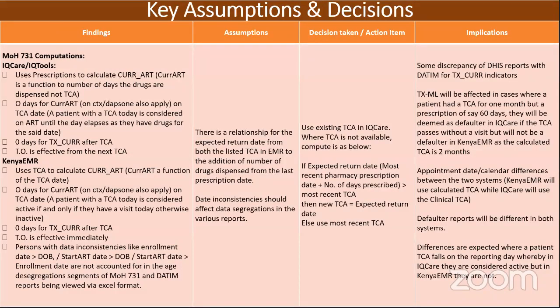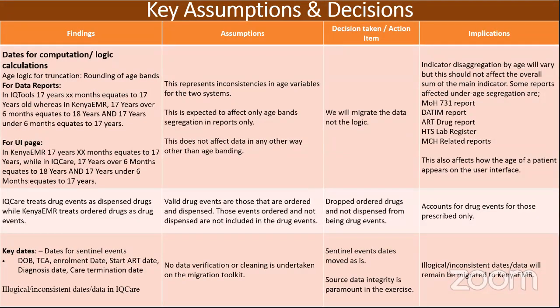This is on calculation of age. In IQ Care, age is, for instance, 17 years and X months equates to 17 years. And in Kenya EMR, if you are above 6 months, you are moved to the 18 years. So as you expect, the age disaggregation will vary, but this should not affect the overall sum of the main indicator, just the disaggregation. And this is expected to affect any report that has an age disaggregation indicator, like 731, DATIM, ART, drug report, HTS, register disaggregation and MCH related reports. This also affects the way the age appears on the user interface when you actually open the patient in the system. You'll be able to see a slight difference in the age.